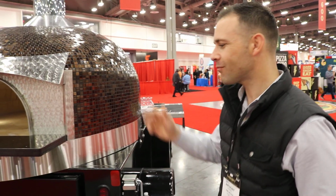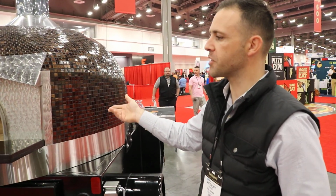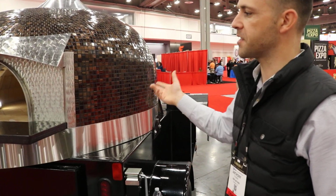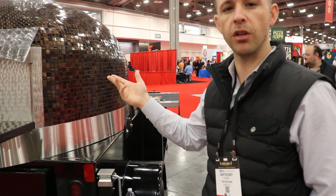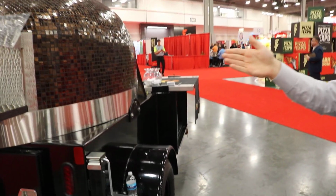This is one of our first times we've done an oven with their trailer. The partnership is very new, but we're really excited to debut it at Expo. If you want to do a little walk around, I can show you. Sure, go right ahead. So I'll start with the oven.